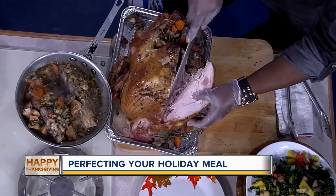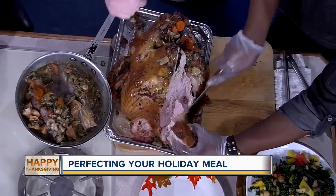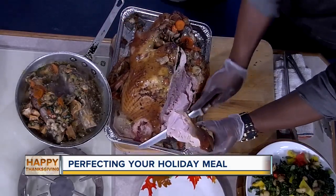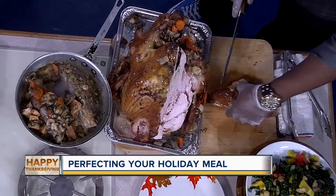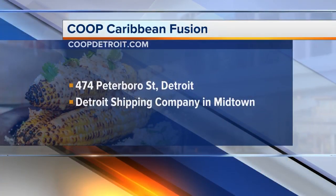We've got about 10 seconds here, so you're carving it all off first, and then you can carve in little pieces from there too. Now you have a perfect breast, and now you can carve what you want to carve. Look, it looks perfect.